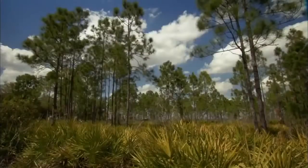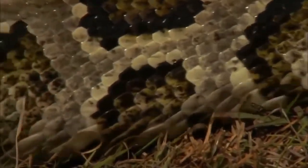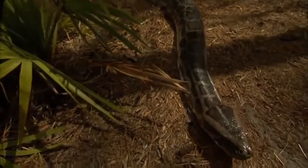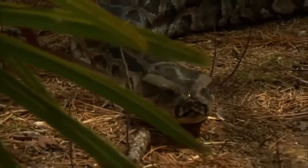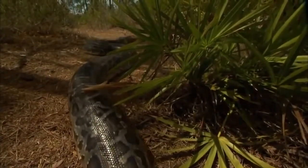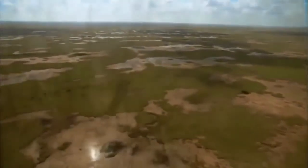Some recruits to the python army may suffer fatal injuries, but those who survive their first tour of duty stand a much better chance of defending themselves. A 6-month-old python is large enough to fight off any raccoon. And at 1 year old, the raccoon could be on the python's menu. Large pythons are invulnerable to all but the biggest alligators and one other hunter, us.